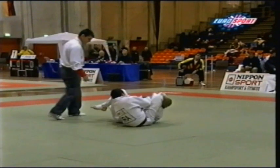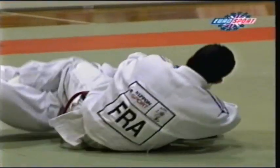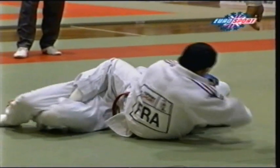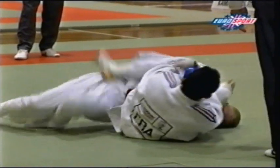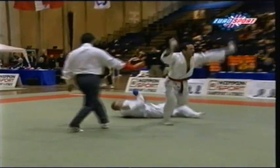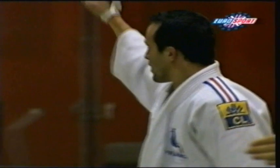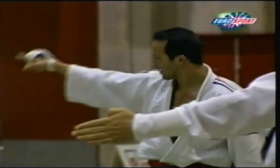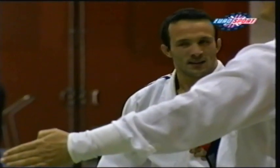So he's looking for an arm lock there now. Can he get that arm out? Prizing the arm out. A tap out from that will conclude the match. So he's pulling away. He should be able to take it from here. Yes, he's got it. He's got it. And he taps out. So that's a full Ippon for France there from Kelly Molinari. So the winner of the World Jiu-Jitsu Championships in the under 62 kilo category is Kelly Molinari of France.